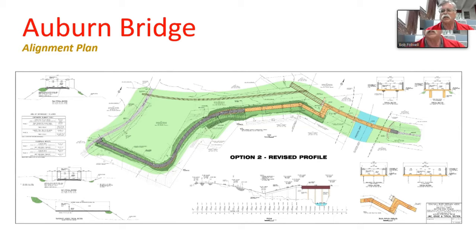And what I would kind of like to show you is, if you look at the alignment, I'm going to start from where the trail ends right now. As you can see, it's all the way to the right. It's gray. As you come across this bridge, you will come across a redecked portion of the bridge. If you look directly underneath that, the river graphic there, you'll see the typical deck section. So it'll be about a 14-foot wide deck with rails that goes right across the Schuylkill River. And if you've ever been in this section of the river, you know how beautiful it is. It will then cross over the river and take a right-hand turn. And if you look below the graphic of the deck, you'll see the right-hand turn.